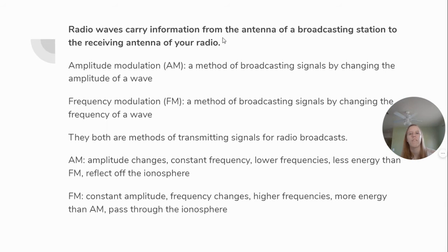Radio waves carry information from the antenna of a broadcasting station to the receiving antenna of your radio. So we have AM and FM: amplitude modulation, a method of broadcasting signals by changing the amplitude of a wave, and frequency modulation, a method of broadcasting signals by changing the frequency of a wave. Both are methods of transmitting signals for radio broadcasters.